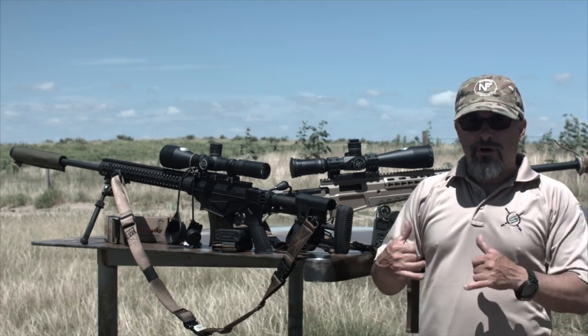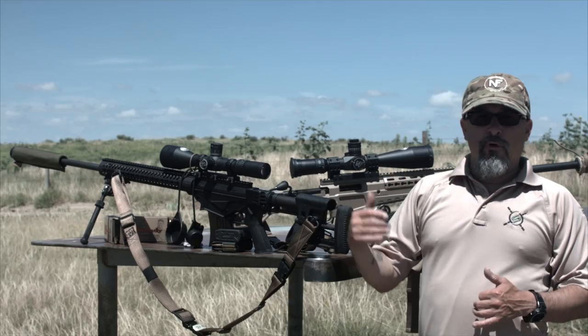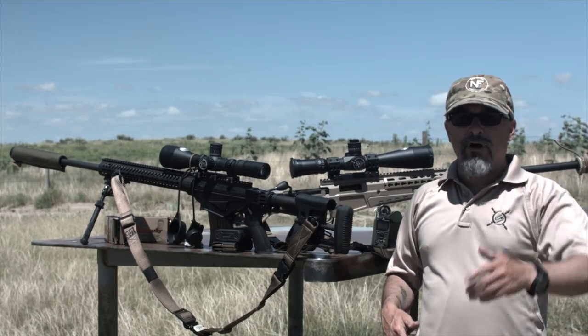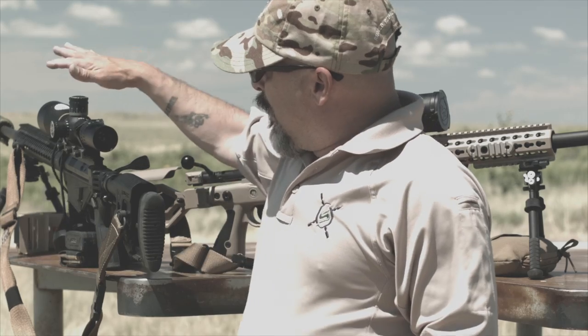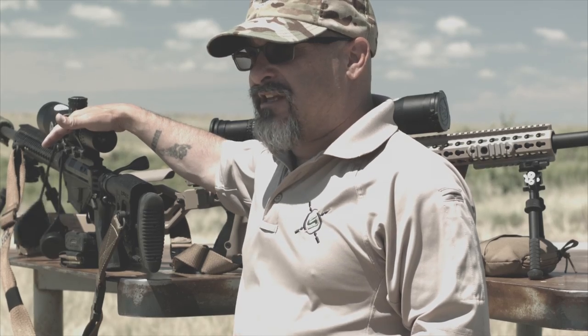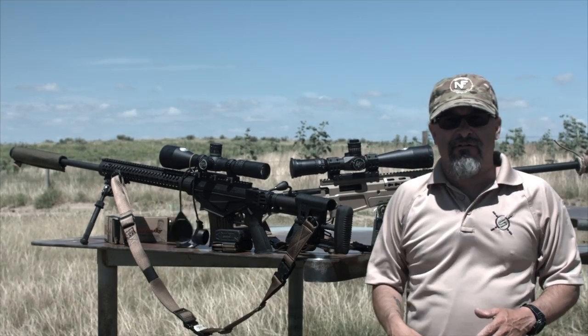Face off, Ruger versus the Accuracy International. Ran a Mad Minute, 450 yards, so we did 400 meters on a 12-inch plate, and we ended up getting 14 shots and 14 hits on the Ruger, 19 shots and 19 hits on the Accuracy International.